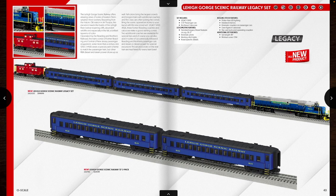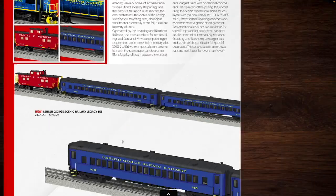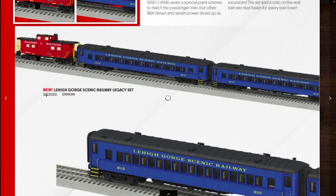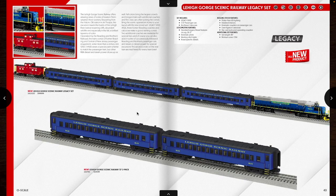And then we get into the nice Legacy sets. There are not very many Legacy sets in this year's last catalog. In this case, we have a Lehigh Gorge Scenic Railway with an SD50 and 3 Reading-styled passenger cars with a Reading and Northern caboose at the very end, and also an add-on 2-pack. The price of the set is $1,200, not bad considering that you get an SD50 that is around, what was it, $650, something like that, and 3 passenger cars and a caboose. That's not bad at all.